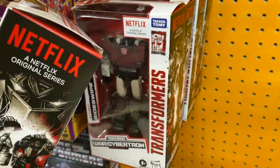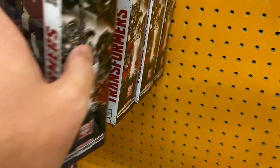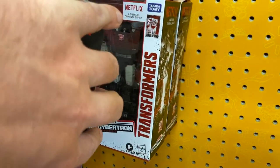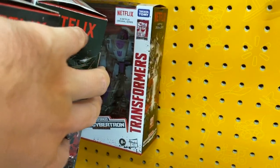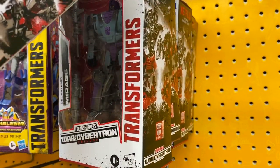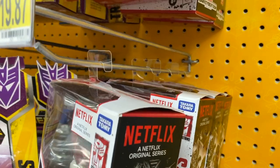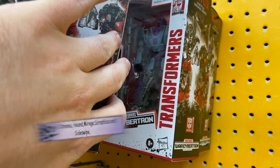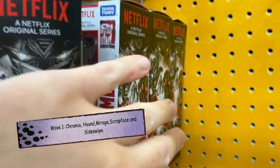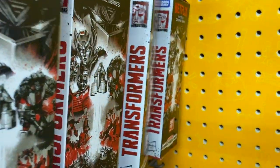Chromia. Sideswipe. Dang it. Mirage. Sideswipe and Mirage. We got Hound. More Mirage. Like they're back. Got this whole wave. Mirage. And Hound again. Sideswipe. Mirage.